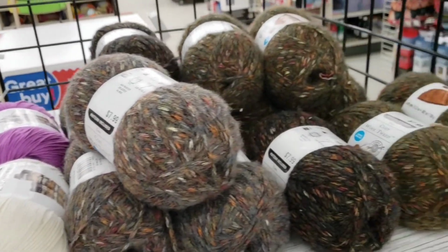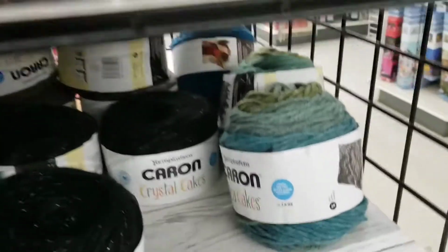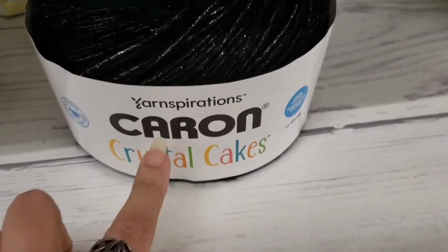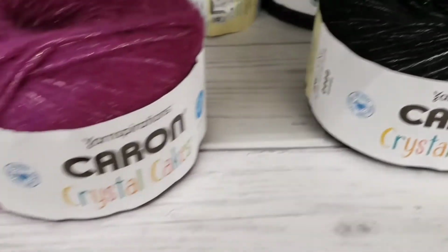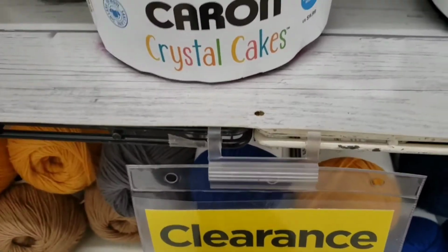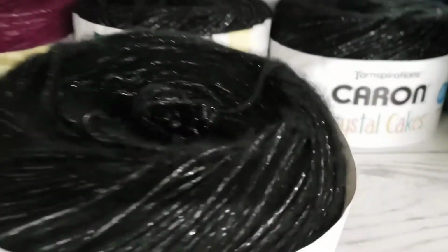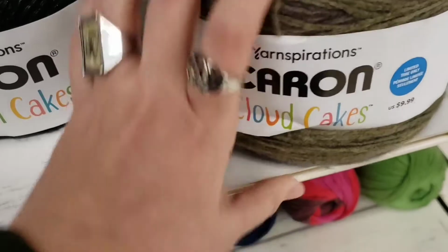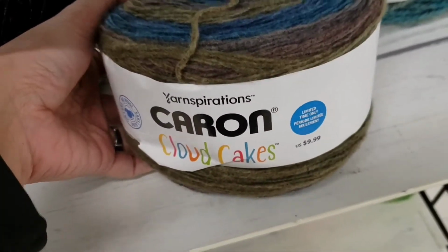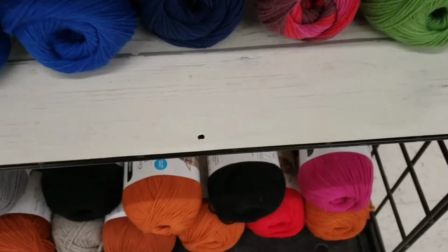And some of the colors are here, missing the cinnamon, actually, for the orange squares. They had the tea cakes. A lot of these, though, lo and behold, the crystal cakes that they never had. They seem to only have, including this purple one that I could never even find online, it seems like they brought them in only to put them on clearance. They never had them at regular times. And oh my gosh, look, cloud cakes. This one is called Shorebirds. I was very surprised to find that because they've never had them.